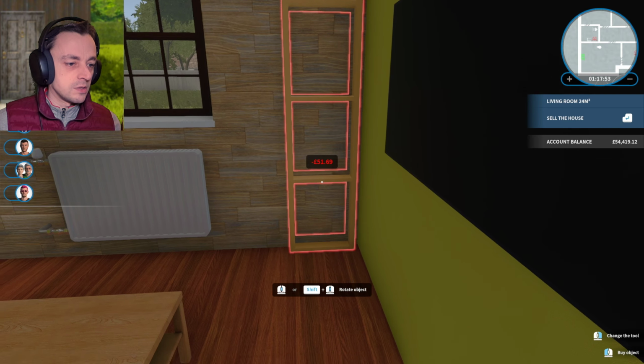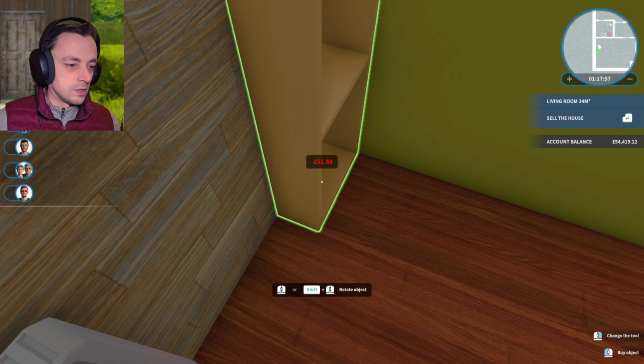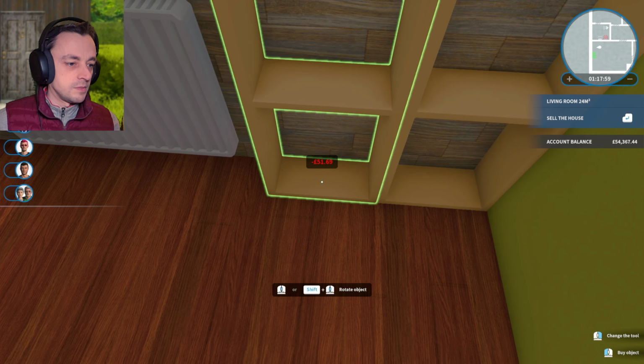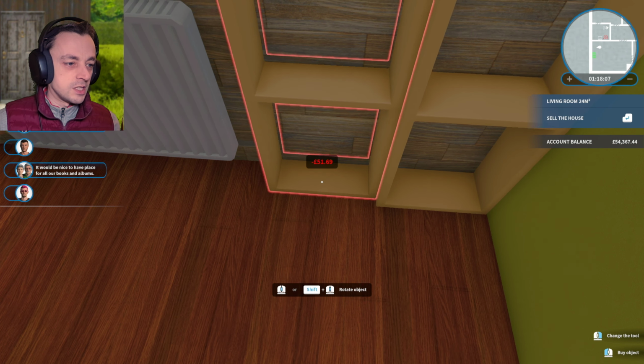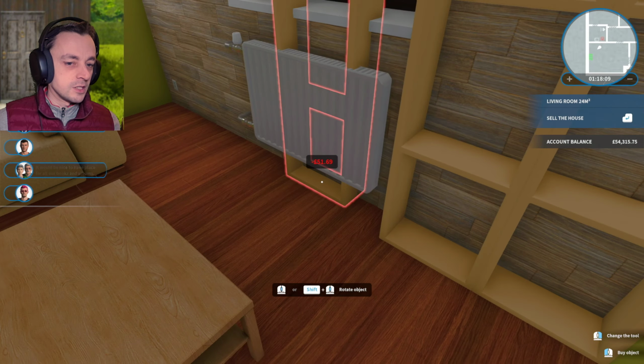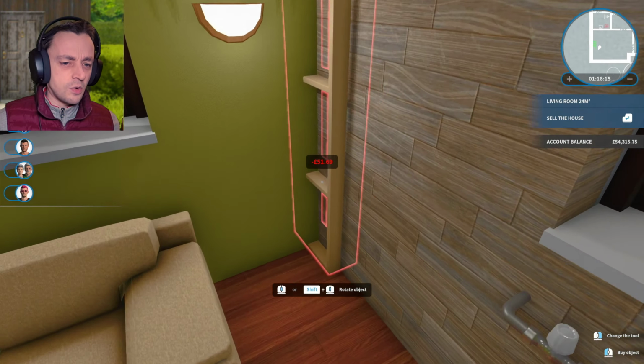Whoa, that is tall. That is much taller than I was expecting. Okay, not in the wall. Brilliant. And then maybe another one here. It would be nice to have a place for all of our books and albums. Not all live documents will fit in there. Okay, you want more. That's fine. Why would you fit all of your documents in the living room? You are mad, sir. Quite mad.